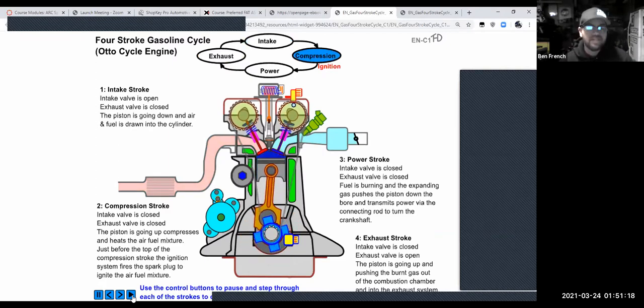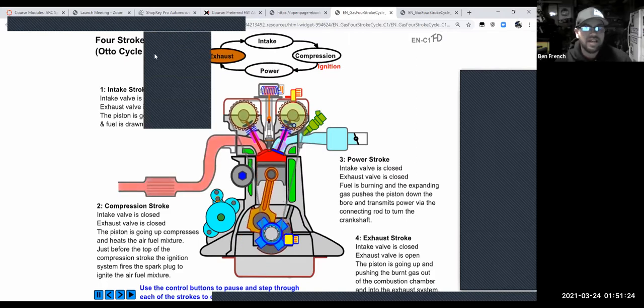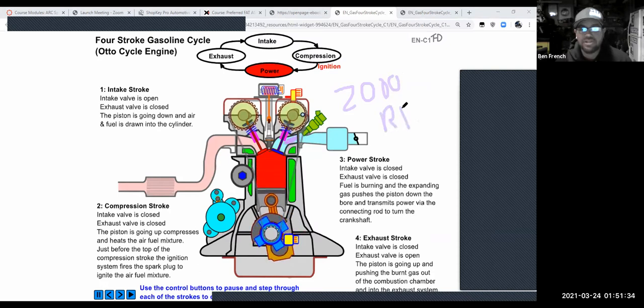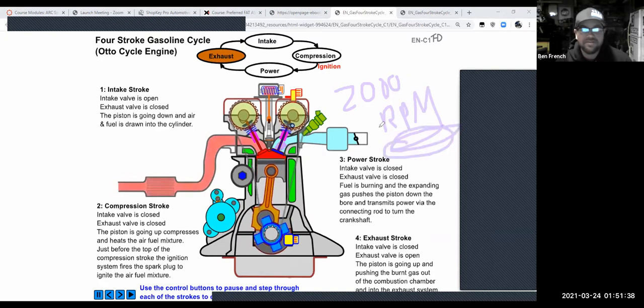Now, if you're driving down the road on the freeway and your tachometer on your dash says, hey, you're going 2000 RPM. That's revolutions per minute. What is that RPM of? That's RPM of the crankshaft. So it's spinning around in there 2000 times per minute.